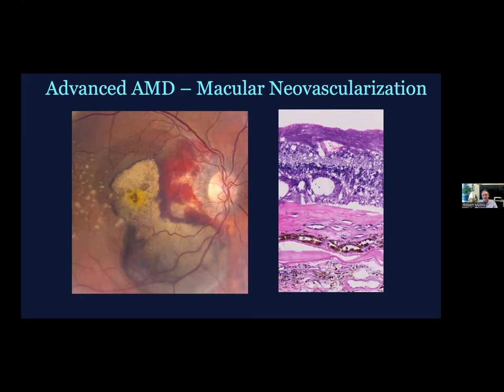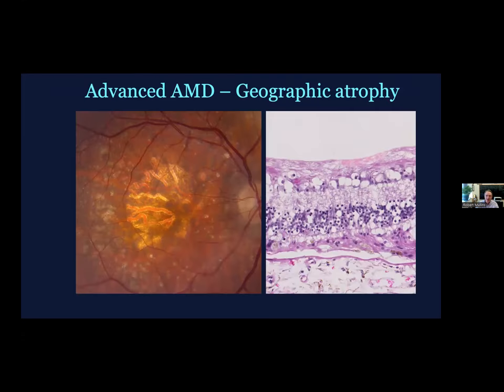And in addition to neovascular AMD, for which there are effective treatments for many patients, there's also atrophic AMD, geographic atrophy, where the photoreceptors and RPE and choriocapillaris all undergo degeneration and are completely lost, as you see here.